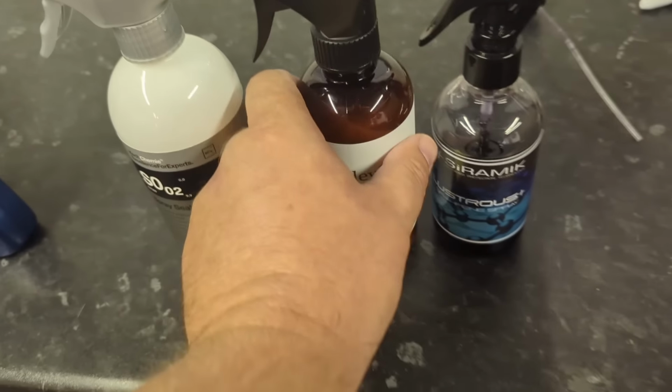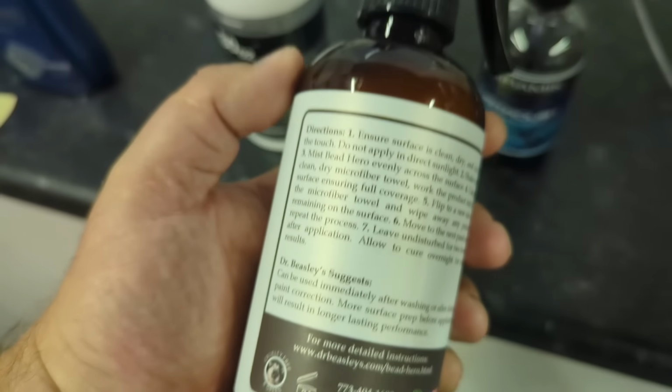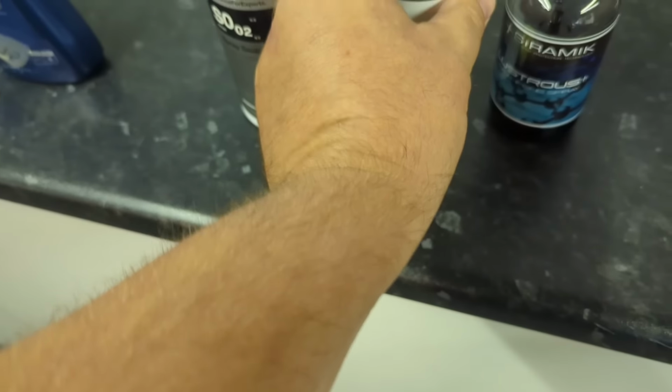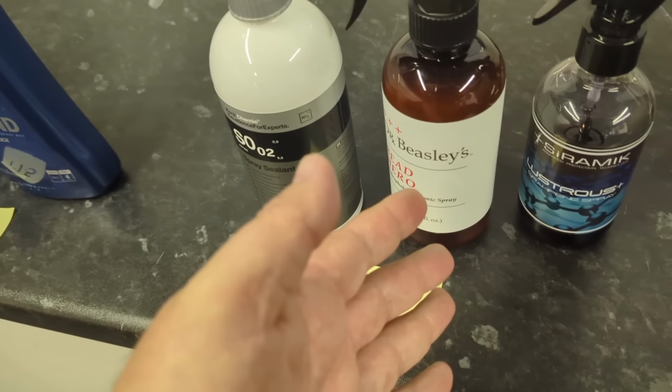Health and safety information. As far as I can see, there's nothing on the bottle, guys. So I don't know. I thought you needed that, so I've not given it the marks there. And you can't use it wet.